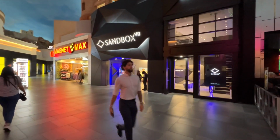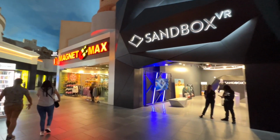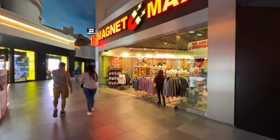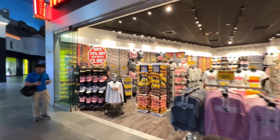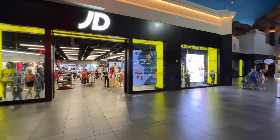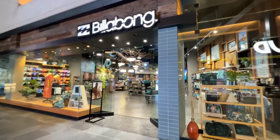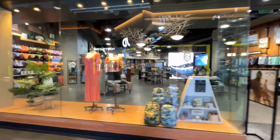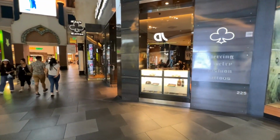Sandbox VR. VR is getting huge, isn't it now? I mean, I think eventually we'll just go to Vegas by sticking on a helmet. Right, here's your magnet store. A Vegas trip is not a Vegas trip without going in a magnet store and getting something for your fridge when you get home. Right, JD Sports, very big in the UK, of course, and it's here in Las Vegas as well. And here's your Billabong store. Struth, that's not a knife, that's a knife. There we are. And, got the girls in there all doing a little dance for us.